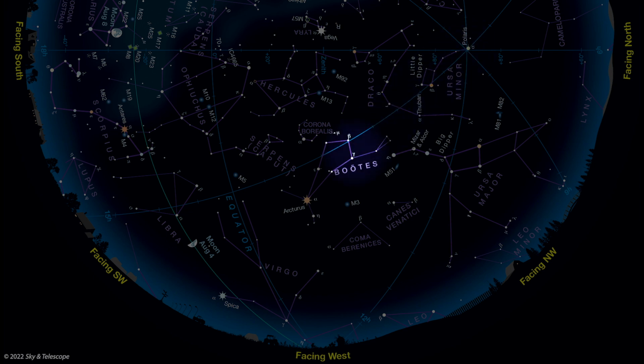Now go back to Arcturus, and this time slide your gaze well to the left and lower down, until, a little to the west of due south, you reach Antares, the heart of the constellation Scorpius. Antares means the rival of Mars, and you should be able to notice that this star, like the planet, is slightly reddish. It's an enormous red supergiant star about 550 light-years away.